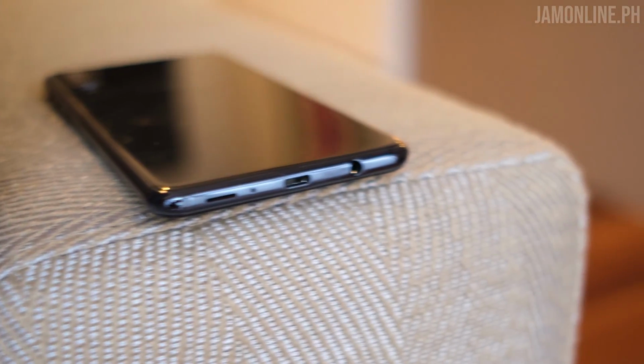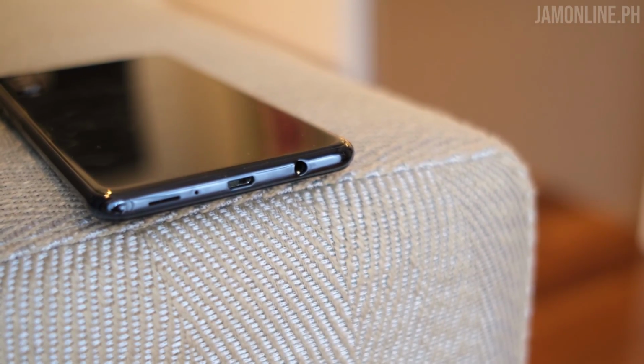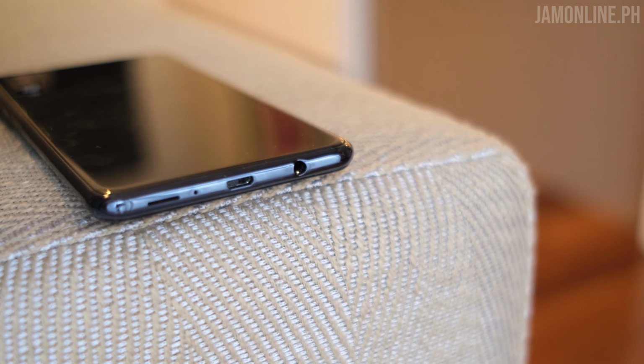So below the smartphone, we got here a 3.5mm headphone jack, a micro USB port, and also a speaker grill. Again, it's a micro USB port, not USB Type-C, but that's fine. I mean, there's no fast charging, there's no anything, but I'm actually fine with the micro USB 2.0. I mean, most mid-range smartphones are actually using micro USB instead of USB Type-C.